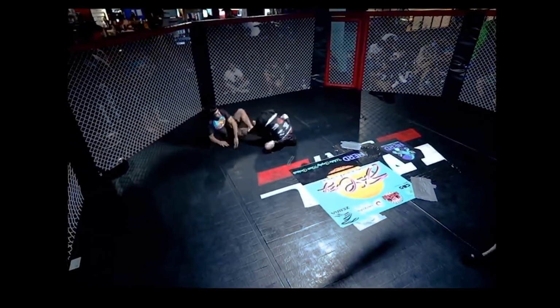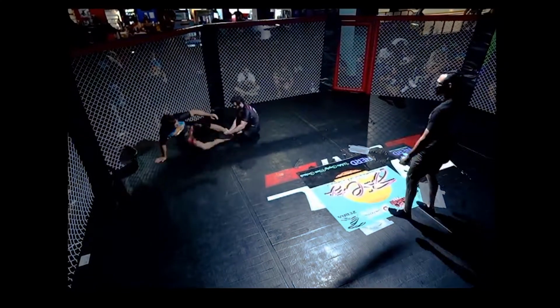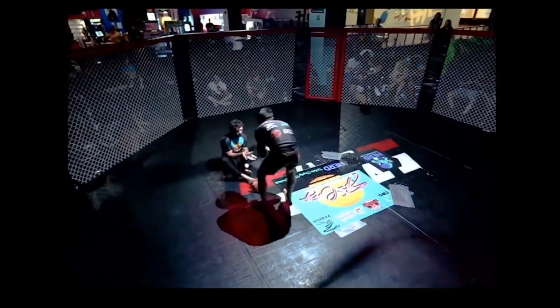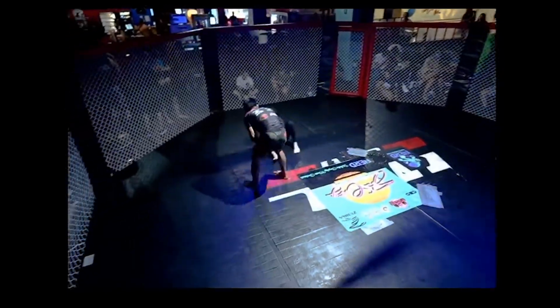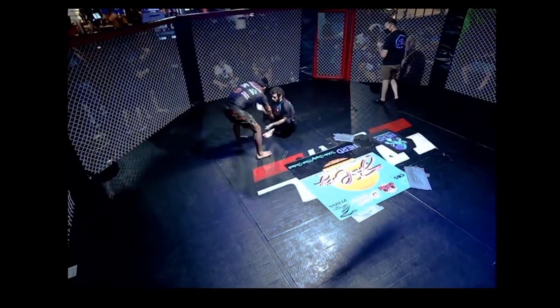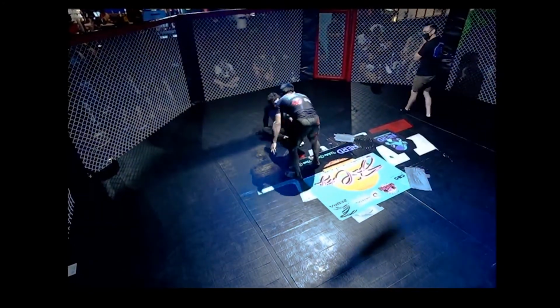Degle sits the guard and immediately starts getting in on the legs. You got to know that's his strategy. Yep. Mike John, kind of aware of it, already starts trying to get some distance and start attacking his legs, probably trying to lift them up and start advancing his position slowly but surely.